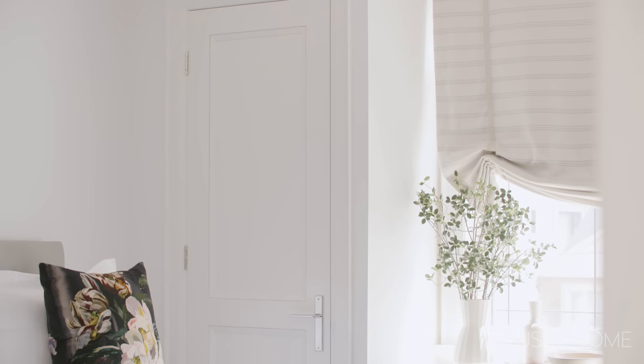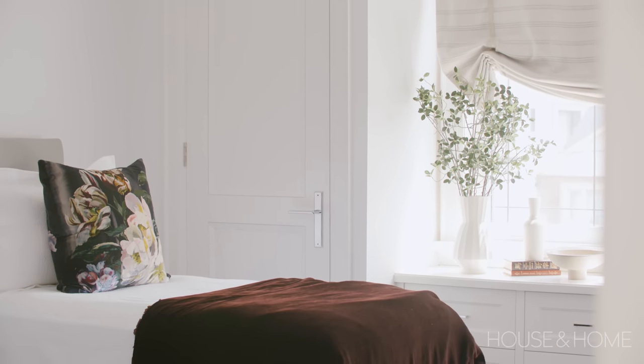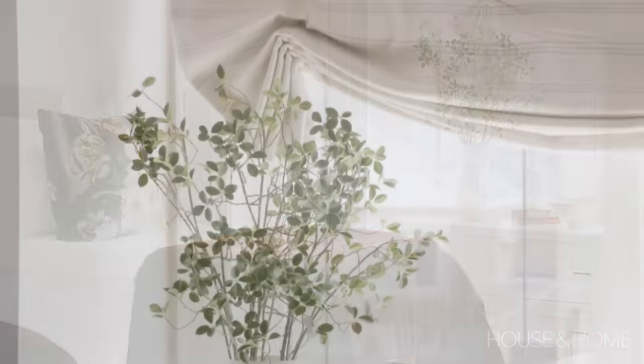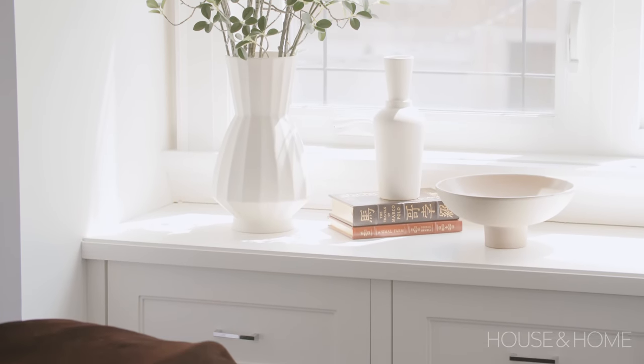I love that my client said to me, when she's coming and going from the principal bedroom, she catches a glimpse of the vignette in the window every day, and it just brings her so much happiness to know that this room is properly finished for guests. And even if she's not the one sleeping in this room, it's added to the completeness of her home.